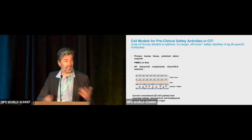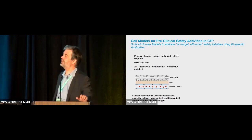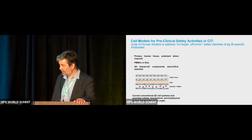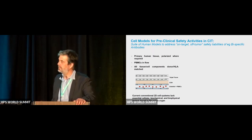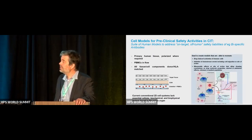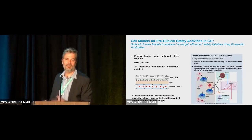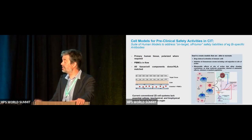So what has been done over the past years, including our team at Roche, we set out to build a suite of different types of models, typically consisting of primary human tissue, polarized where necessary, adding PBMCs in flow. All the tissue components are either donor matched in the best case, if possible, or at least HLA matched. And so this is the basic simplified setup of those systems. Those systems then have been used to recreate the key processes that we're interested in: the drug-induced activation of immune cells, and then initiation of downstream events at the site of action, where we really have something measurable at the site of action in order to take decisions based on that.